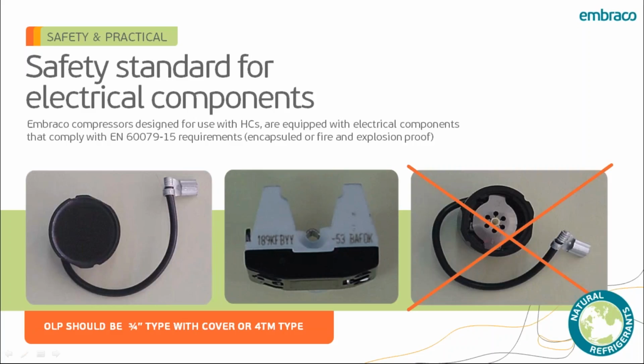So more on the safety standards for the electrical components. Embraco compressors designed for use with hydrocarbons are equipped with electrical components that comply with the EN 679-15 requirements, stating that they are encapsulated or fire and explosion proof. As an example, we don't want to see these open type overload protectors where you could possibly get a spark out of that device. We want to see the seal type, the 3/4 round with the seal with a cap on it, or the 4TM type, which is considered sealed.